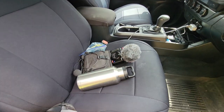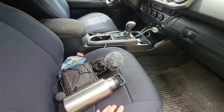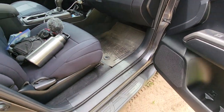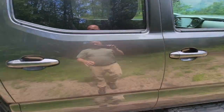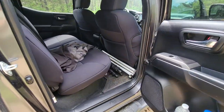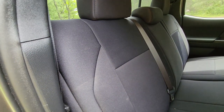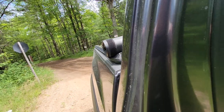So all my other camera gear. I'm filming this on my phone because it goes a lot wider than what my Sony does. But this is it right here. It came with the Tacoma floor mats in there. Sweet, simple, and easy. It is a TRD Off-Road model, so it does have the rear locker and the crawl control. Back here, same thing. I put in the RC Rough Country seat covers on here. But again, just protect it from everything. And they work really good.